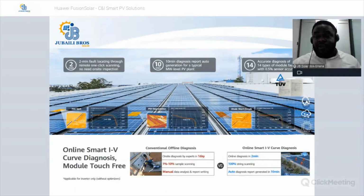Okay, you can run it. It's a software that you purchase. You install the software, and then you run the software through your PV models. In 2 minutes, the diagnosis will be done. You can generate a report within 10 minutes. And this report would be able to identify accurately up to 14 different faults on the PV systems: broken glass, short diodes, short circuit. Look, it can identify all these faults for you.